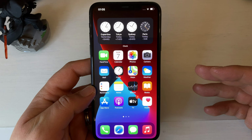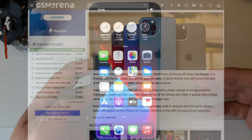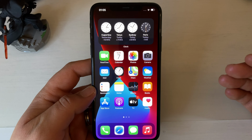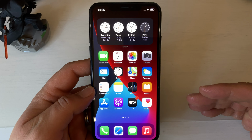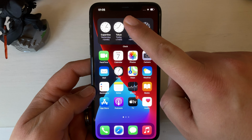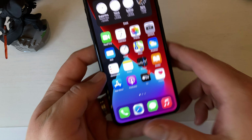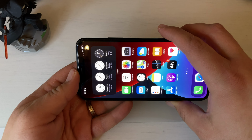It's still around on the 12, and it's also going to be around on the 13, even though rumors are that on the 13 it's going to get smaller. The notch is still going to be there. One important thing to notice is you're going to need to keep the phone upright for Face ID to work. It won't work if you put it in landscape mode or upside down.